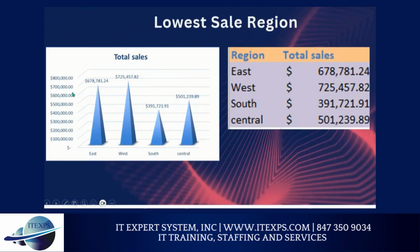To know the lowest sales, we created a pivot table using each region and its total sales. This figure shows the total sales of every region, and as you can see from the chart, the South region has the lowest sales, which is $3,91,721.